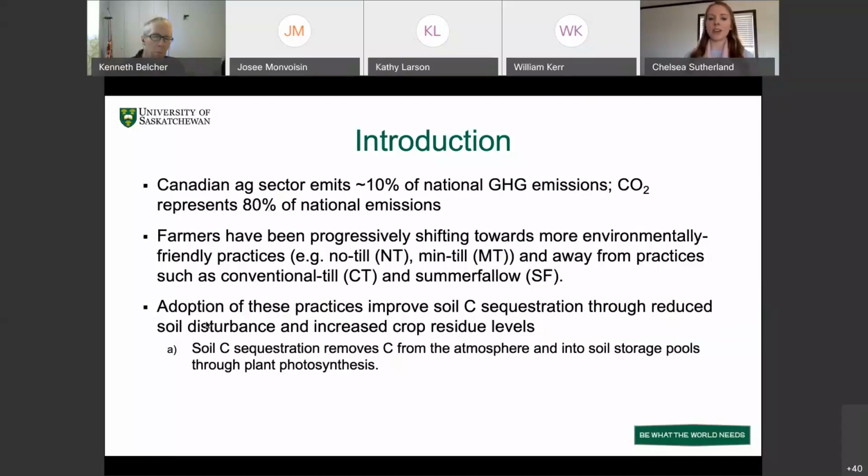A key one is that farmers were trying to minimize soil erosion in their fields, and this was a big problem in the mid-1900s. Farmers were also trying to improve soil moisture and soil quality in general, and also trying to minimize the equipment passes made across their fields. There were also a number of technologies that helped farmers to make these adoptions. Innovations in seed technology, fertilizer, and chemical assisted farmers in these shifts.